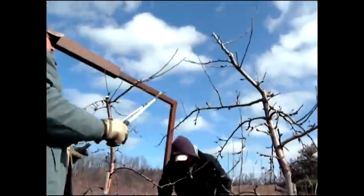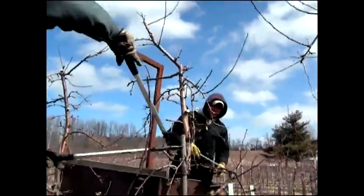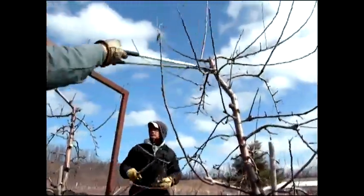Okay, what's he going to do on this tree? He's going to take the top off. He decided to keep that. I probably would have taken it out, but he's going to take out that one. So now it still looks really, really nice. Some of these, if he had time, he'd shorten them up, but others he wouldn't.